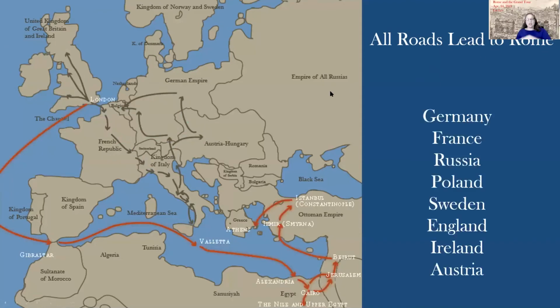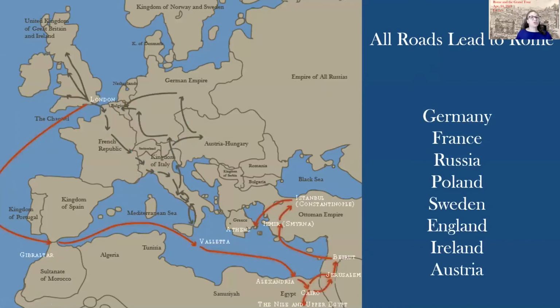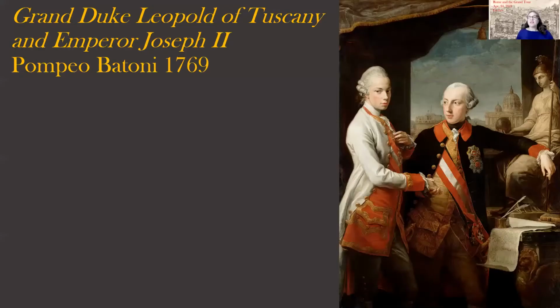These were the grand tourists, departing from all over, all of them interested in coming to the city of Rome. They went from crowned heads of Europe. So you have Duke Leopold of Tuscany, together with his brother, who was Emperor Joseph, the Holy Roman Emperor, Joseph II, in this amazing portrait by Pompeo Batoni.